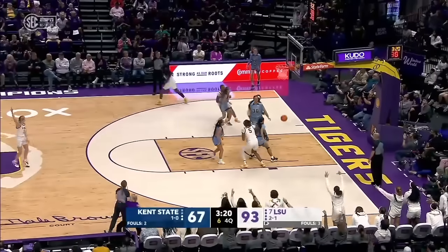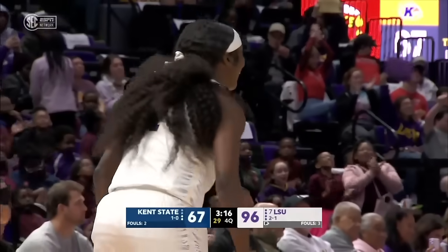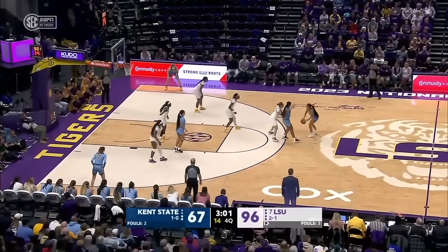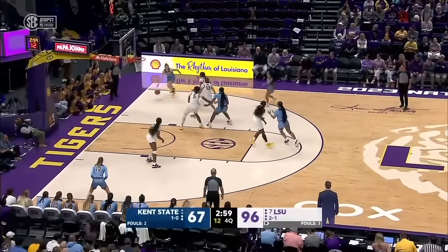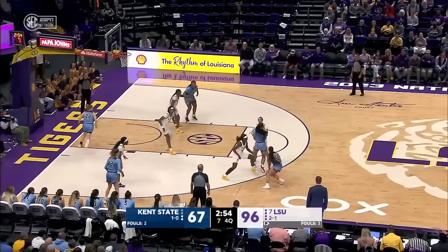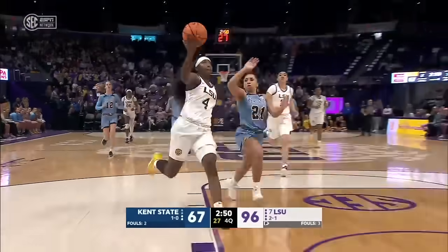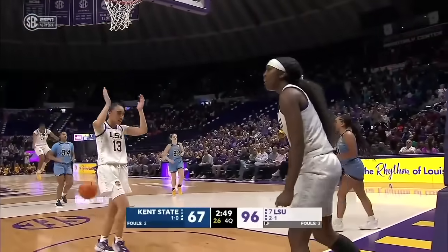This for three from Flaugier. Bang! Flaugier Johnson heard you talking about Mikaylah Williams and her three-point shooting, so she decided to get into the conversation. She's the only one to hit a three besides Williams. LSU takes it away again. Flaugier on the move and couldn't get it to go because she was fouled.